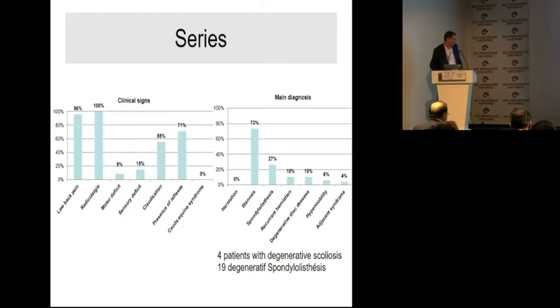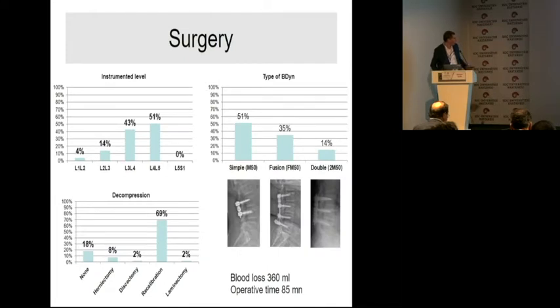A lot of our patients had a preoperative stenosis, 18 degenerative spondylolisthesis, and in this series, 4 patients with scoliosis. Regarding surgery, most of the instrumented levels were at L4, L5 level or L3, L4 level. As you can see, we do fenestration in 70% of cases, herniectomy and laminectomy. And in most of the cases, we do one level dynamic stabilization, in 50% of cases.